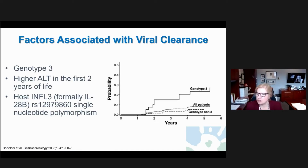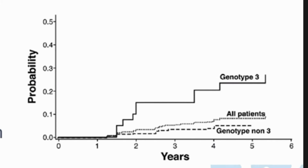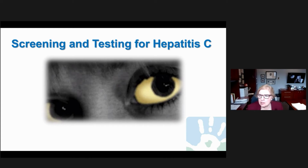over time. There are some factors that are more associated with spontaneous clearance in infancy. Genotype 3, and I will describe genotype shortly, is more likely to be spontaneously cleared. In infants that have a higher ALT in the first 2 years of life, in other words, more immune activity, they tend to clear the virus more. And those that have a favorable IL-28B, what is now IFNL3, single nucleotide polymorphism, tend to spontaneously clear the virus at a higher likelihood. But that said, still approximately 85% of individuals overall who become infected remain infected.